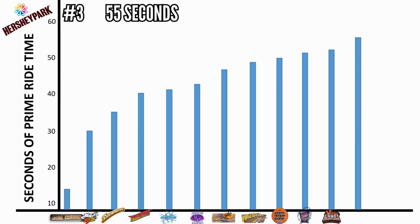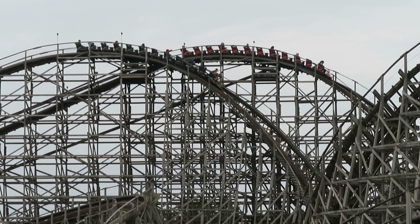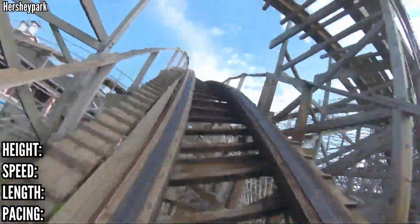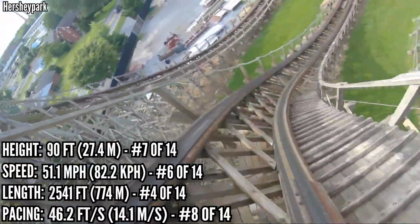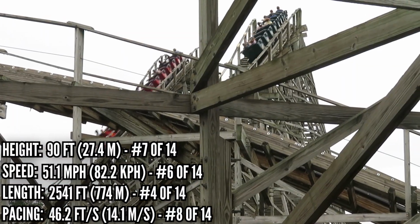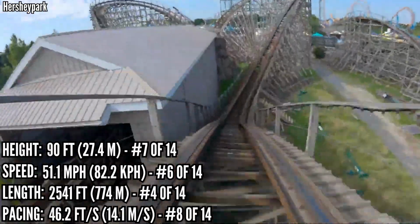In 3rd place with 55 seconds is Lightning Racer, a GCI dual-track racing woody. Thunder or lightning, you have the same ride time and stats no matter which side you choose. It feels like a long ride, and nearly a minute of prime ride time backs it up, along with a 4th place finish in length. Aside from that, the rest of the stats are pretty moderate. 6th in speed, 7th in height, and 8th in pacing. I complain about this ride being boring and forceless, and I know this video isn't about my opinions, but it covers ground 2 feet per second slower than Wildcat, and that seems to back me up a little.